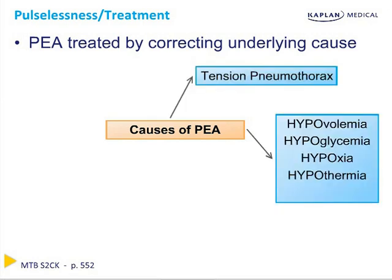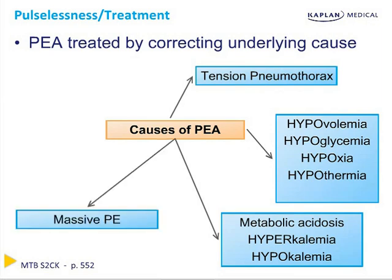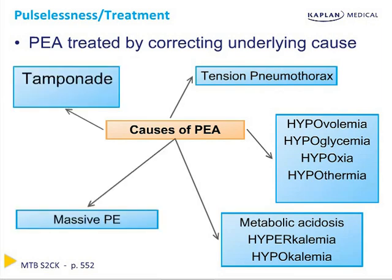The H's: hypovolemia, hypoglycemia, hypoxia, hypothermia, metabolic acidosis, and look at this, hyper or hypokalemia can cause PEA. A massive PE could do it, as well as a tamponade.